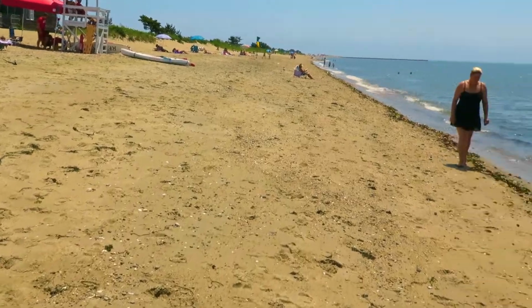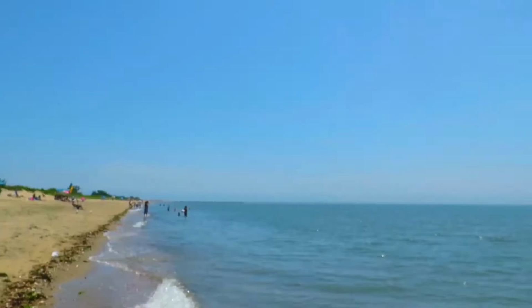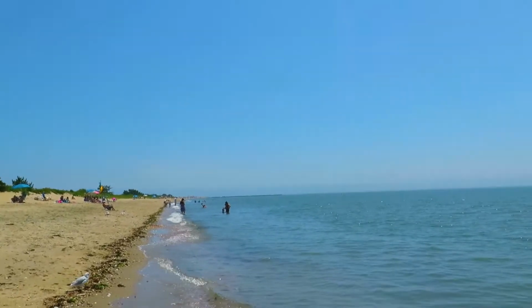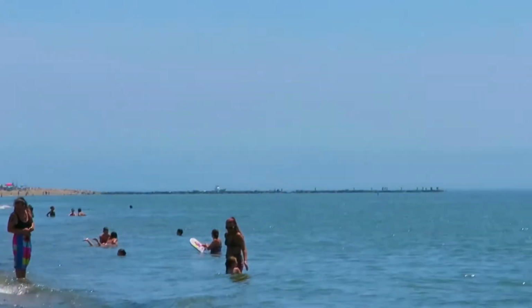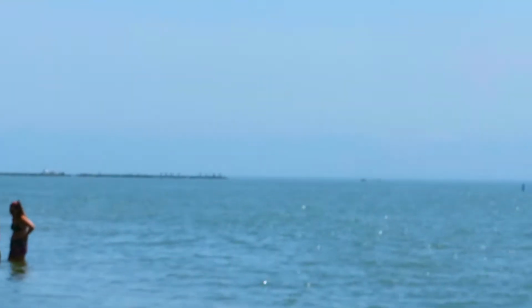So hopefully I can get a few nice drone shots because the wind has started to pick up just a bit. Alright, so we're gonna head out over to the rock here, way out there, and we'll see if the zoom can even get that far. It's probably about half a mile from where I'm standing. Yep, right there, that rock pile. We're gonna go out there. We're gonna go climb on it.